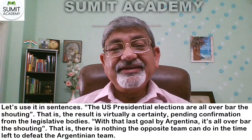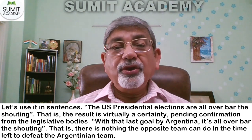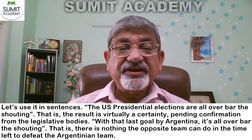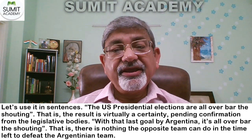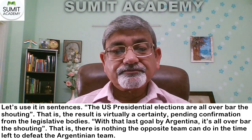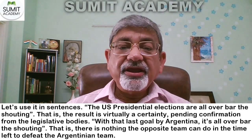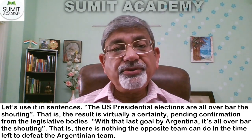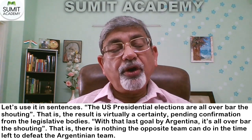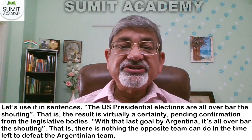Let's use it in sentences. The US presidential elections are all over bar the shouting. That is, the result is virtually a certainty pending confirmation from the legislative bodies. With that last goal by Argentina, it's all over bar the shouting. That is, there is nothing the opposite team can do in the time left to defeat the Argentinian team.